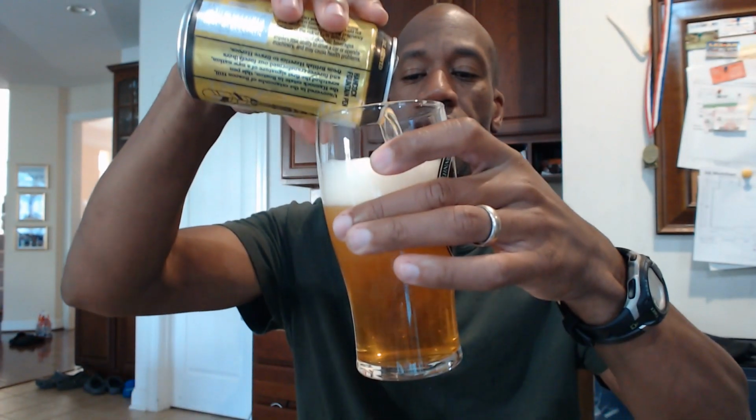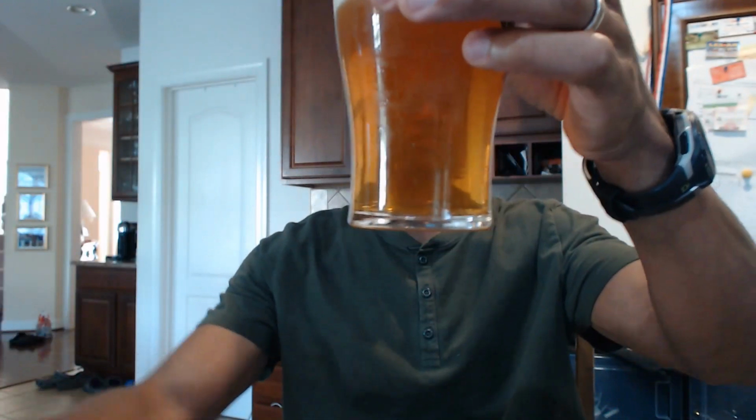So here's what you get, folks. Typical lager. A rocky white head, very big. Kind of cloudy. Cloudier than I'm accustomed to seeing. And some carbonation. Let's give it a sniff.